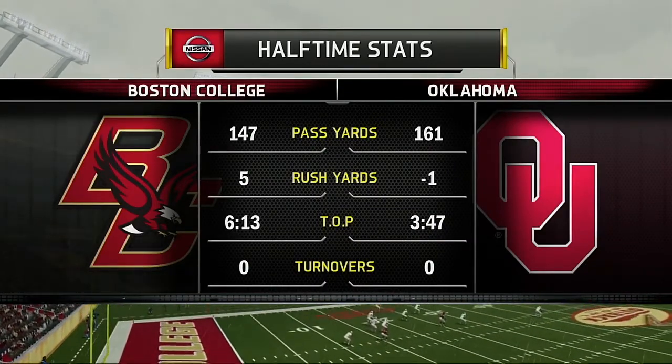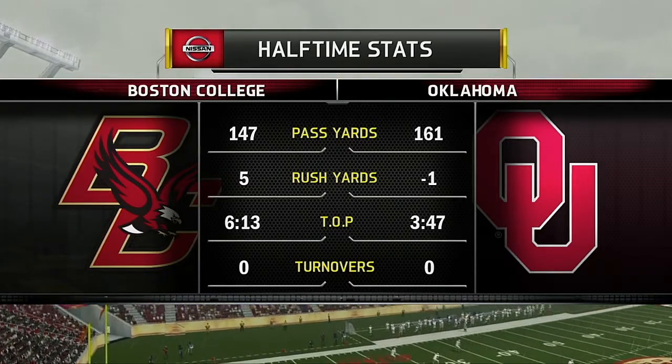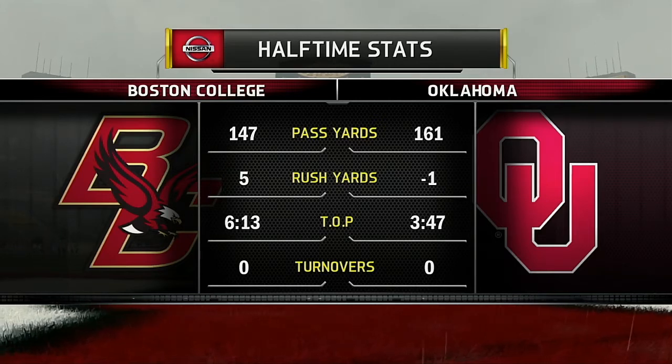So defenses, they have to be a little bit upset right now, and they've got to try to find ways to hit harder. How about when you're tackling? Use the strip stick. Be able to strip the ball out, try to get some interceptions, try to make some big picks. Do whatever you can to get the football back from that offense and set your offense up in good field position.